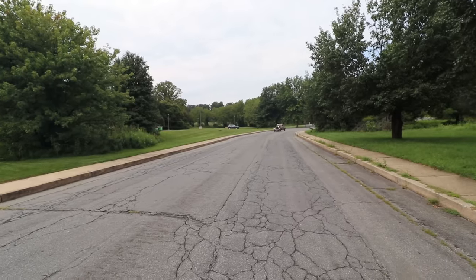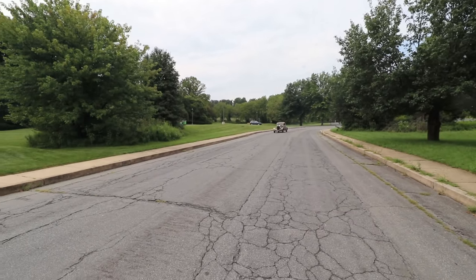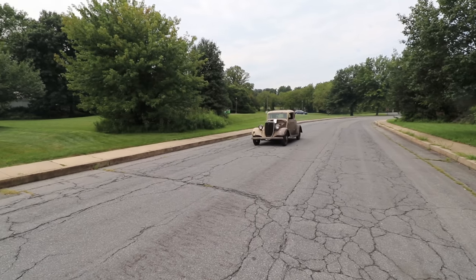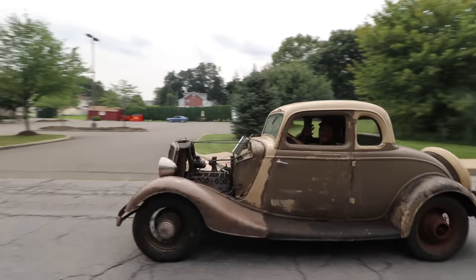Pretty crazy. Since the 60s, since Clara probably drove it on the first one. I don't know if the gentleman that we got it from drove it, but really, really surreal. Yeah.